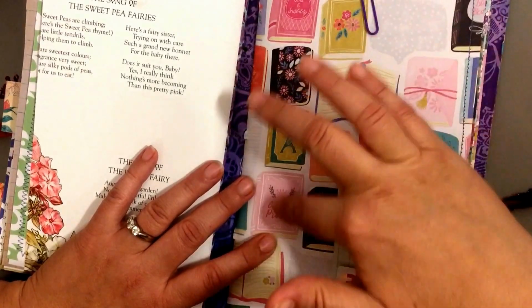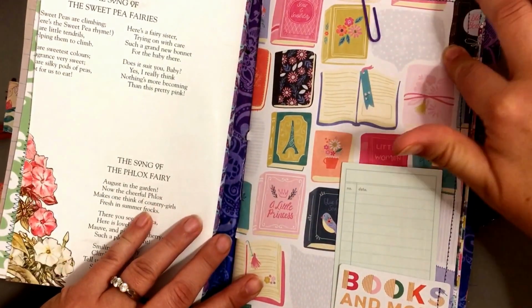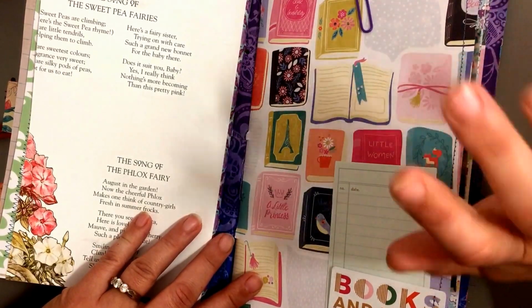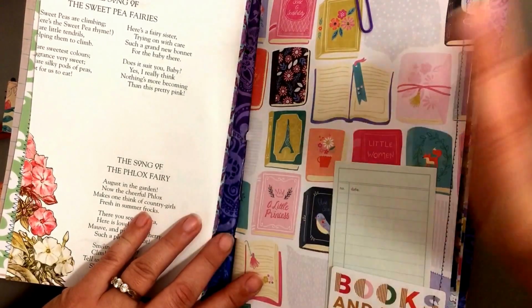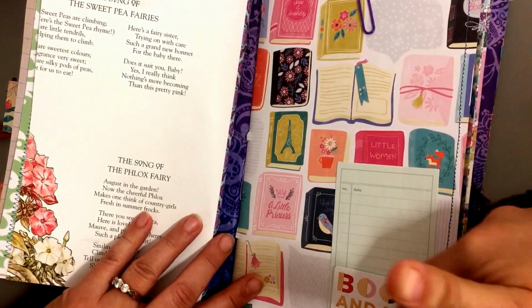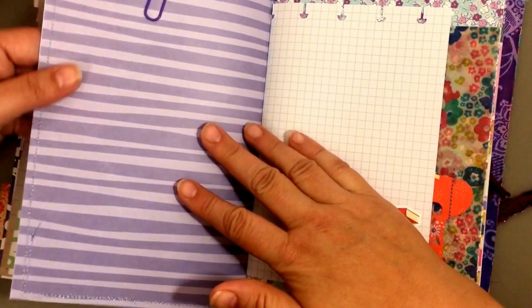My daughter is an avid reader. Crazy reader. She reads a ton. She reads faster than I do. Anyway, I'm off track here. So this paper, could it not be any more perfect? Books and more books. It's perfect.